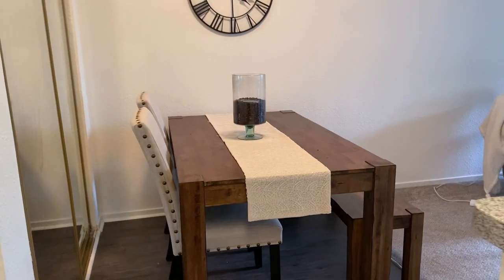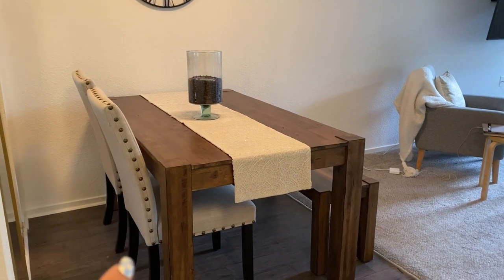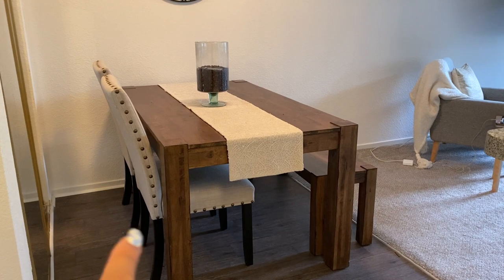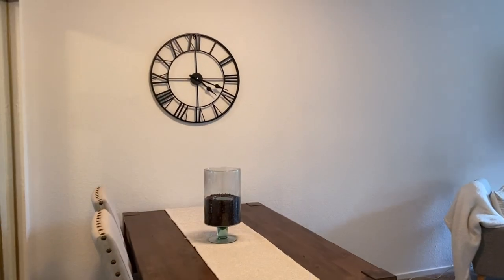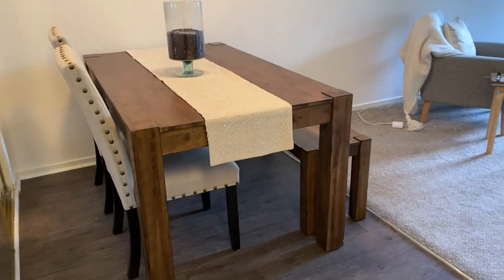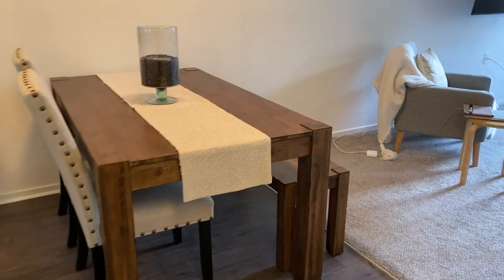This is my dining area. I got these chairs actually from Walmart, but the only problem is one of the legs is crooked. So that's a bummer, but they're really cute and I never sit in them anyway. The clock I got from a store called At Home. I don't remember where I got the dining table. If I do, I'll link it below.